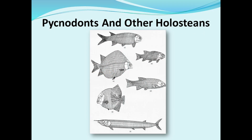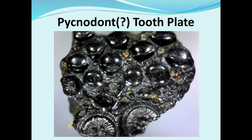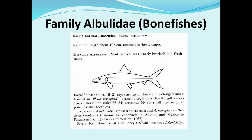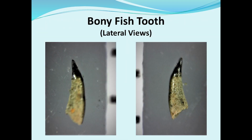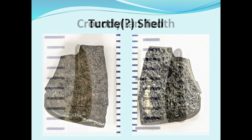Now we get into other fish, and they're just as obscure and confusing as, notice I say pycnodont tooth plates. If this was Late Cretaceous, I'd say pycnodont, but it's Danian. So there's other options now. Again, if this was Late Cretaceous, I'd say this is Albula, but again, question marks. Bony fish tooth of some sort. Part of a turtle shell. Croc tooth.